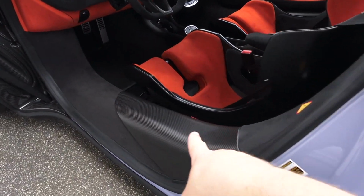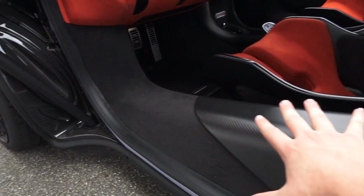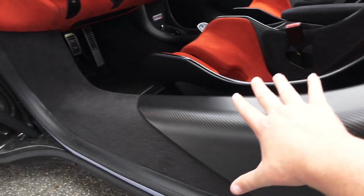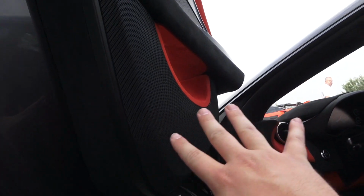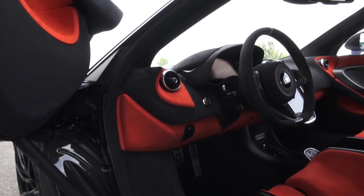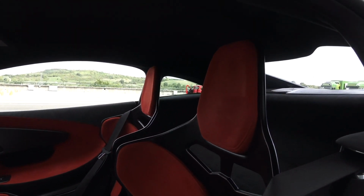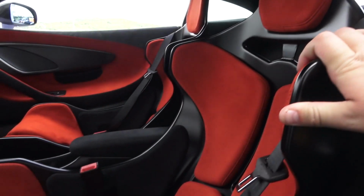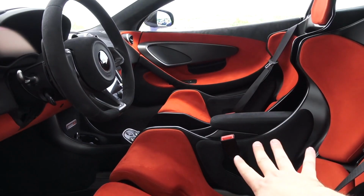So now, for the interior, there are a slew of options. You can get all of this in carpet, or you can get partial carbon fiber, or the full sill in exposed carbon fiber. I opted for the entire sill in carbon fiber. There's a bass sound system. I wanted the upgraded one because this will be my daily driver of sorts, as funny as that is. And then there are the optional Senna bucket seats, which in my eyes are not optional, they are mandatory. So I have opted for these buckets.